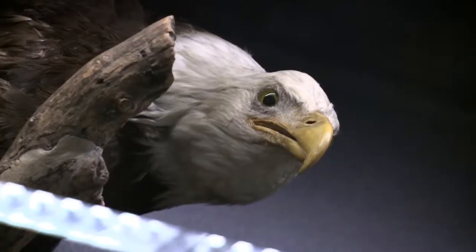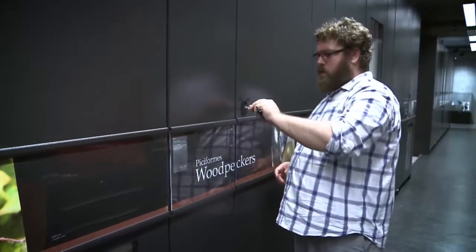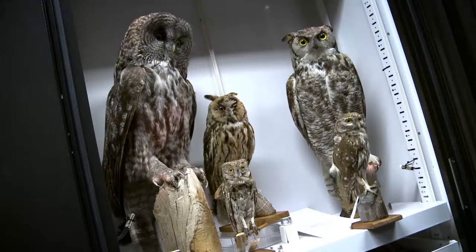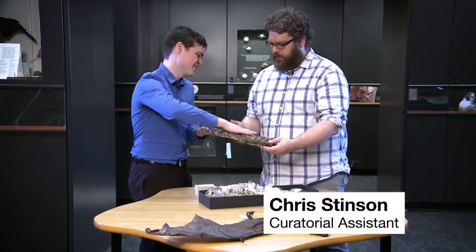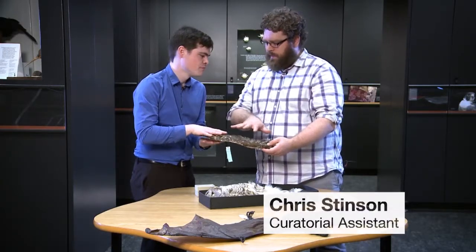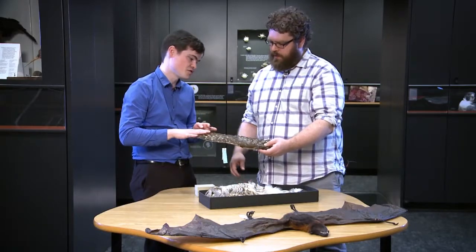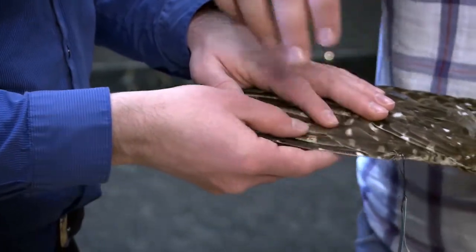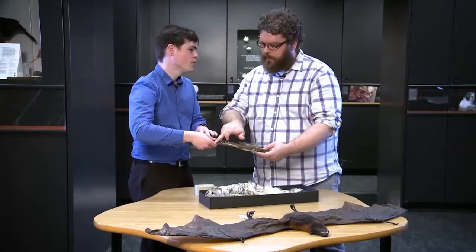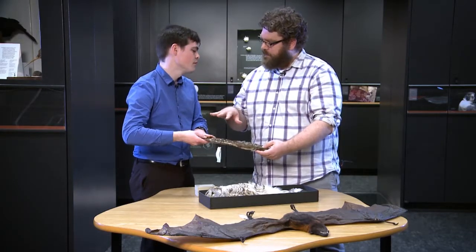Trees and forests play an important role for animals and birds. Curatorial assistant Chris Stinson and I looked at an example, the wing of a stuffed barred owl. It's quite a long, broad wing, and you may be able to feel just how soft the feathers are. Very soft feathers. At the front of the bird, you can maybe feel some bristles, so it's like a comb right along the leading edge, and that breaks up the air and makes their flight silent as well.